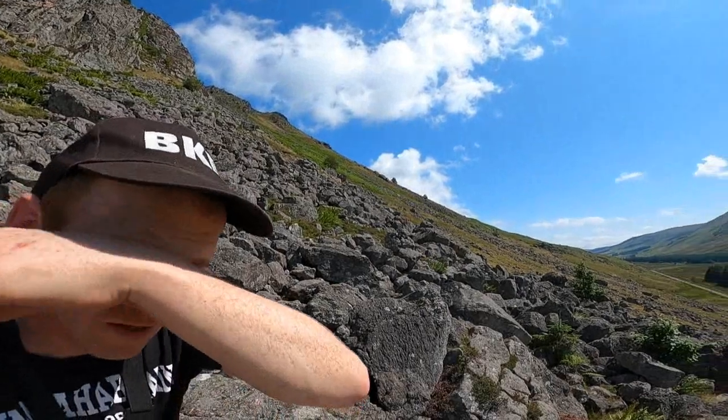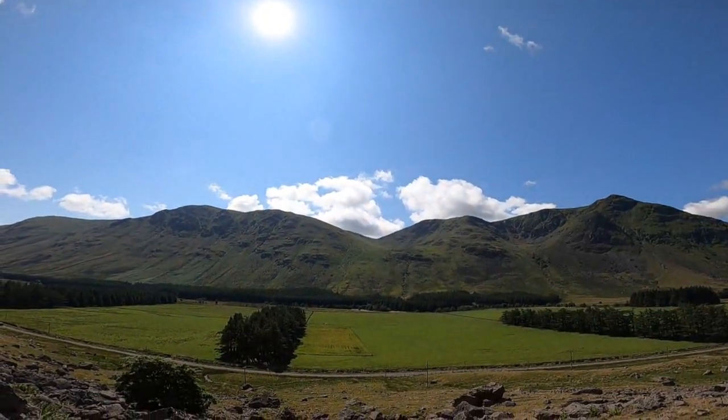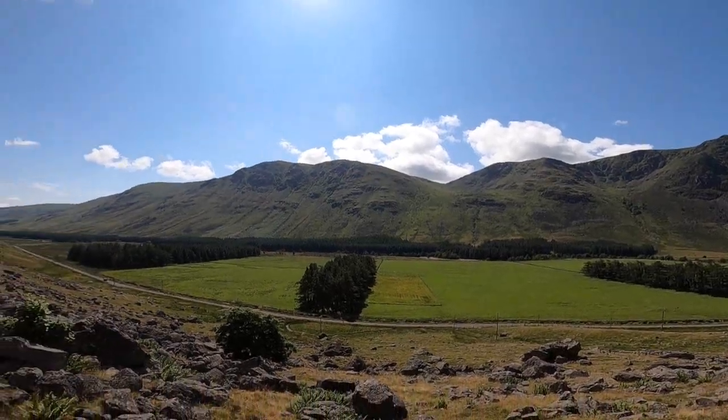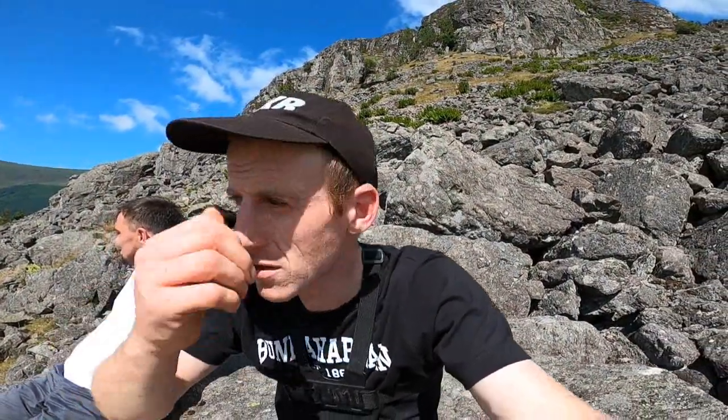But yeah, the landscape around here with the massive mountains and stuff over here. It's just incredible. It probably doesn't come out on the camera, the actual vastness of this landscape around here. The actual amount of rocks today, it's like tons and tons of them. Each one of them would just crush you in an instant. Crazy.